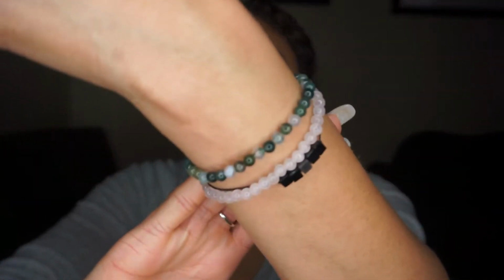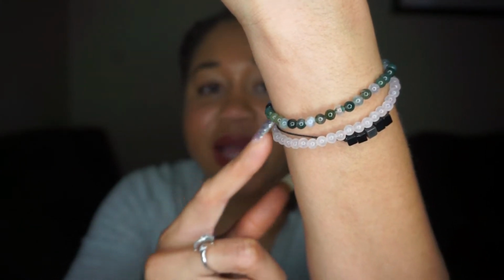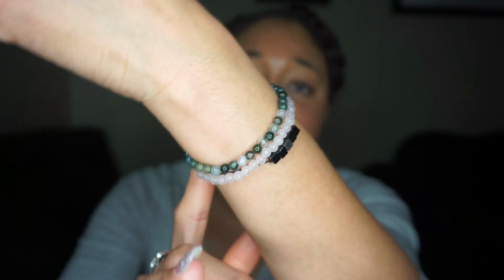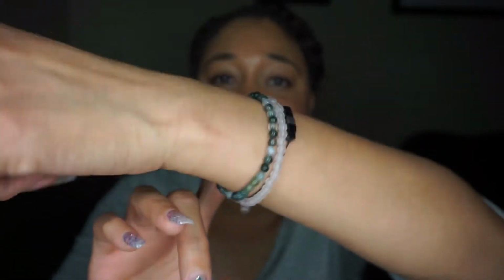And also I'll put it on for you guys so you can see what it looks like. But they're great to wear together. I like to stack them, and these are 4mm, so I like this size because they're really small, they're cute, they're dainty, and they just go with whatever I'm wearing, and they're not too big or chunky.